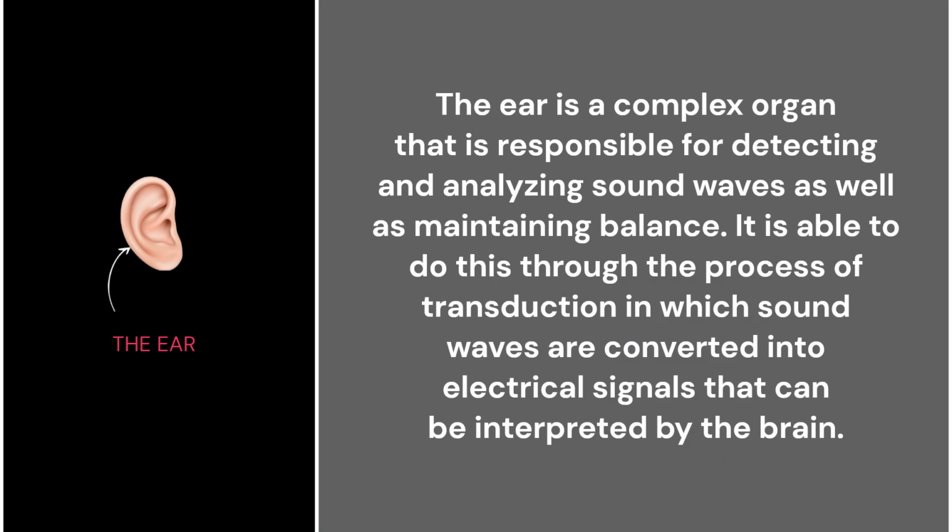17. The ear. The ear is a complex organ that is responsible for detecting and analyzing sound waves, as well as maintaining balance. It is able to do this through the process of transduction in which sound waves are converted into electrical signals that can be interpreted by the brain.